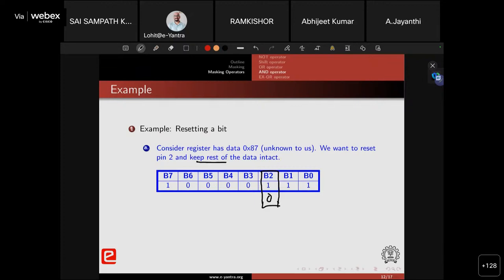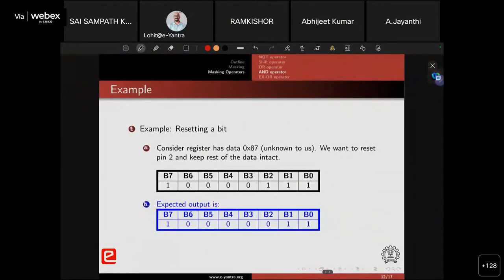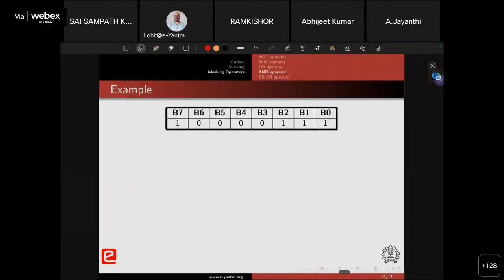Again, we don't want to alter the remaining data. So this is the expected output, with all the bits the same as the previous value. How do we do that? This is the original value. We want a value that we want to AND with so that we get the expected output here. Now what the value will be, we'll see. We'll use the truth table for reference.